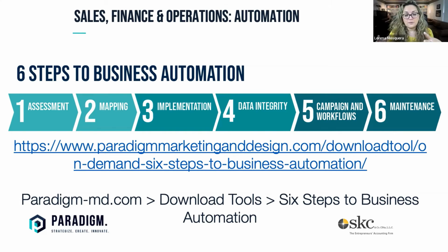It's a nice little presentation that walks you through what to look for, what things to consider, and how to actually set up that implementation of a CRM into your organization. So you can definitely check that out. And again, it can manage all aspects of your business. So it's not just about sales.